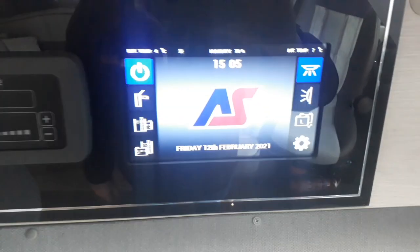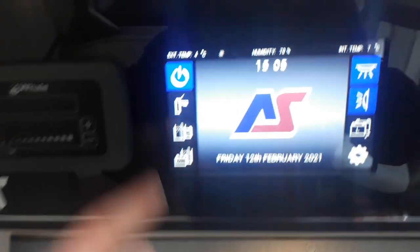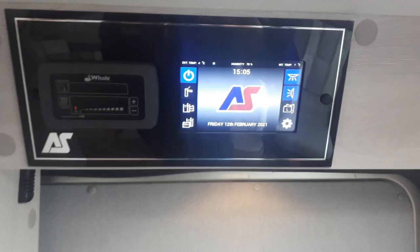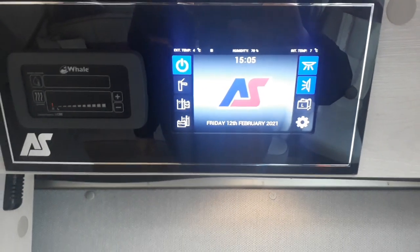Your touchscreen control panel is nowhere near as scary as it looks. It has a button for most functions, light buttons, outside light buttons, on off water pump buttons, and then some menus which tell you how much battery power you've got, which is of course fully replenished, all by your solar panel, and it will tell you how much water you've got in your fresh and waste water tanks. Nice and easy to use.